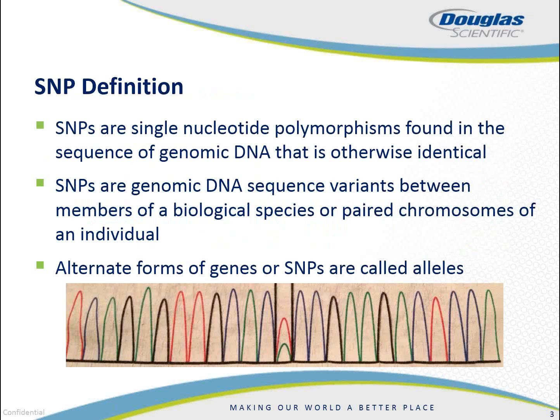SNPs are genomic DNA sequence variants between members of a biological species or paired chromosomes of an individual. By that I mean you can see differences globally. For example, corn that grows well in Brazil would have a very different SNP panel than corn that grows well in Wisconsin, or also one individual could inherit a C allele from mom and a T allele from dad at the same location. Alternate forms of genes or SNPs are called alleles, and we'll be using that term quite a bit today.